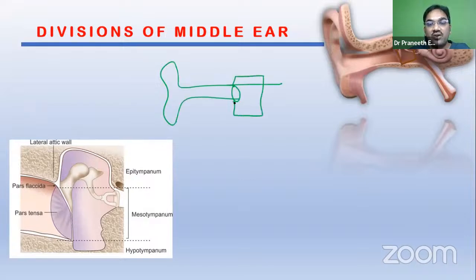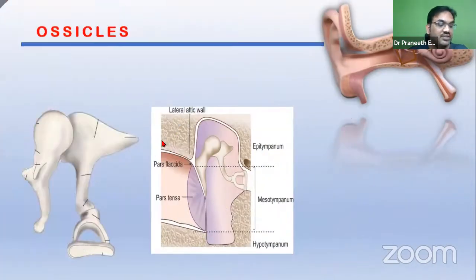So whatever the level of the middle ear present exactly opposite to the tympanic membrane, the part of the middle ear lying opposite to the level of the tympanic membrane, that you call as mesotympanum, and the upper one epitympanum and the lower one hypotympanum, right? So these are the three parts, the three divisions of the middle ear. The treatment will be antitubercular, that's fine.